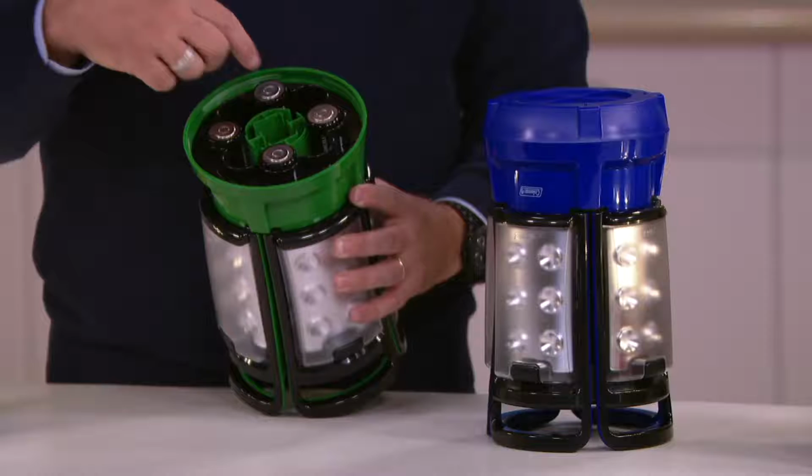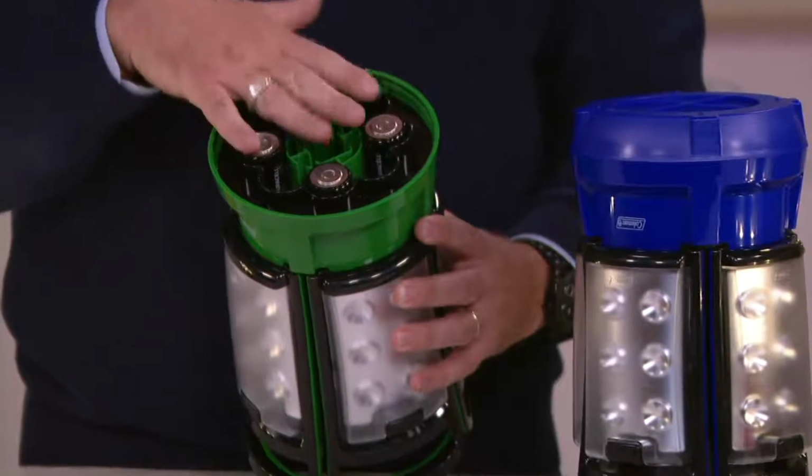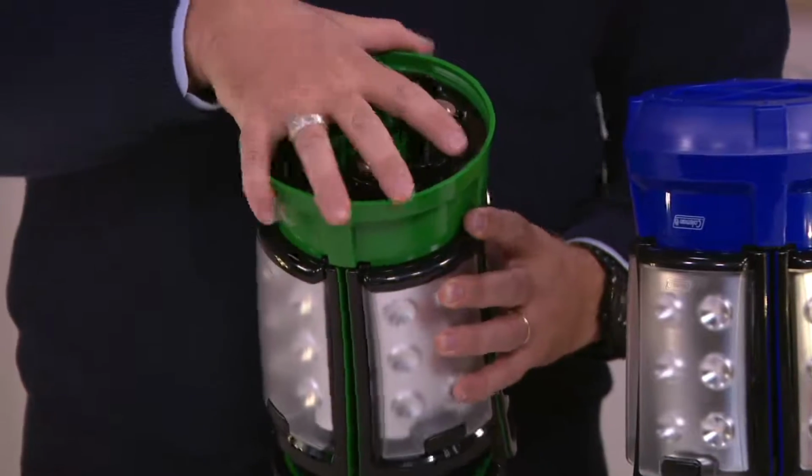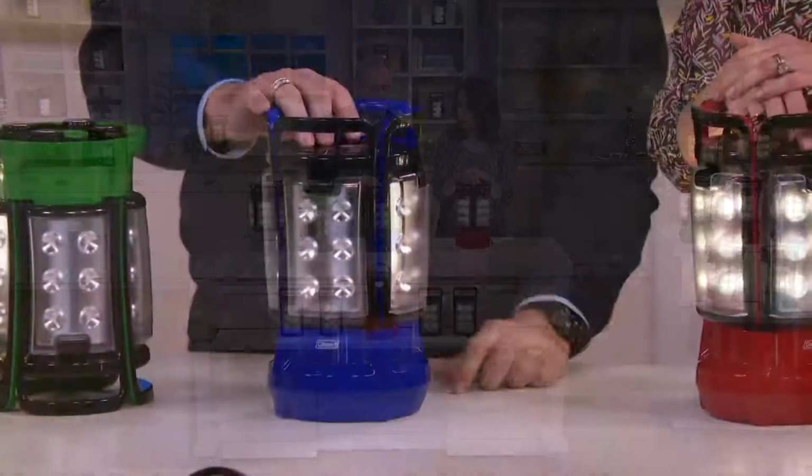So now you can go ahead and use this. It just reduces your runtime. It doesn't reduce the light right away, but you can still go ahead and use it. That is awesome. Right, then you just screw on the base. Okay, once you screw on the base, now you're basically ready to use it.